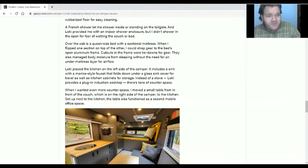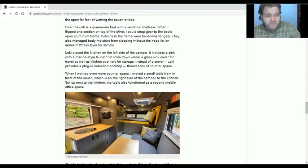Over the cab is a queen-size bed with a sectional mattress. When I flip one section on top of the other, I could strap gear to the bed. Open aluminum frame cutouts in the frame were tie-downs for gear. They also managed body moisture from sleeping without the need of an under-mattress layer for airflow.